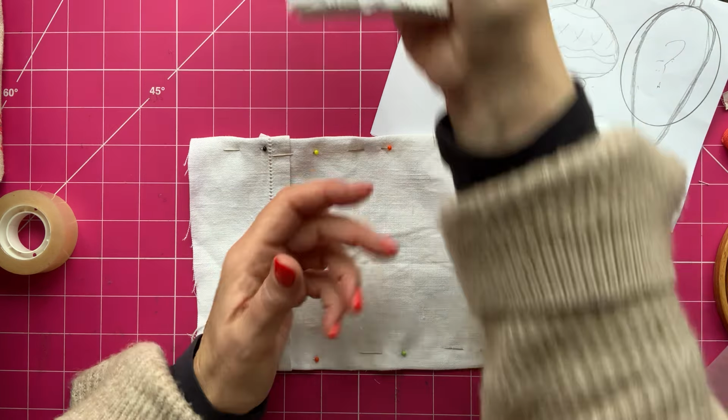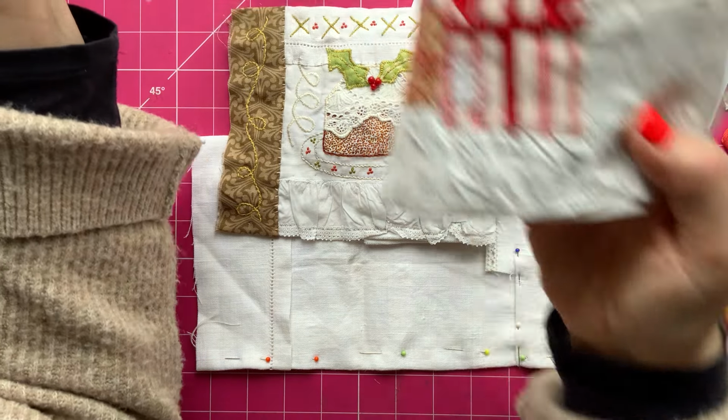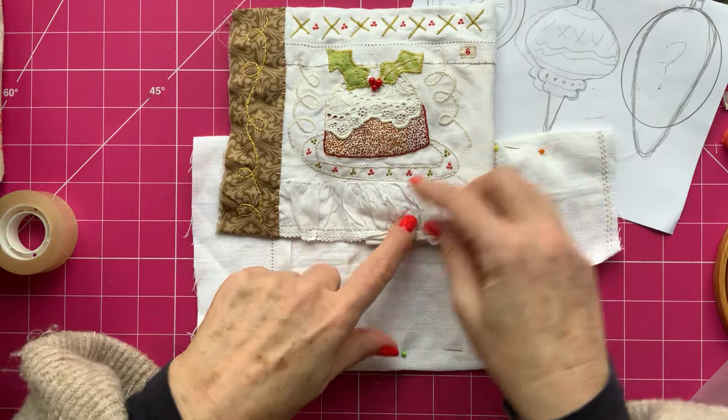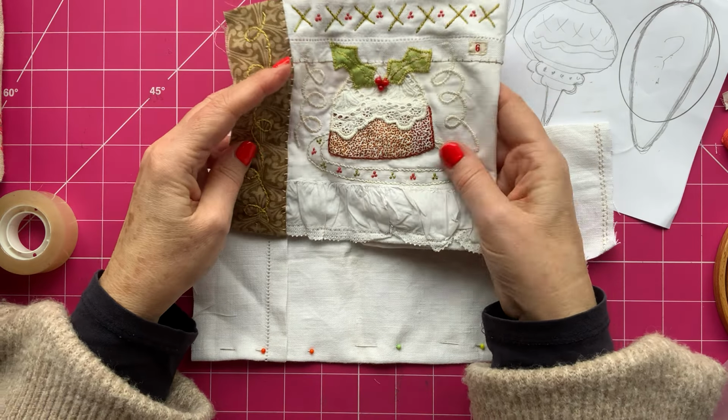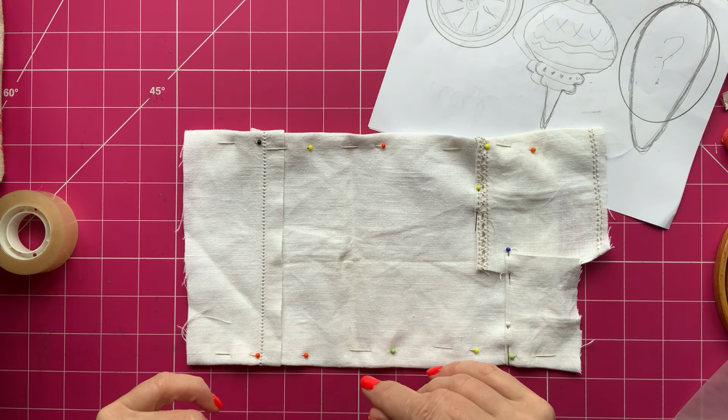Oh, I forgot to mention this one here. Can you remember how I did on the present one? I did the trim, and I've done the trim on that one as well to make it like a tablecloth. So I thought that would be nice as well. I forgot about that. Did that as well, and that was just from an old pillow case.